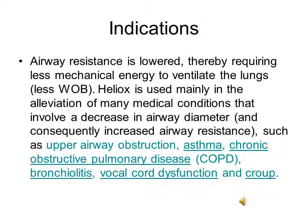Any patient with a diagnosis that narrows the diameter of the airway, upper or lower, may benefit from the use of Heliox.